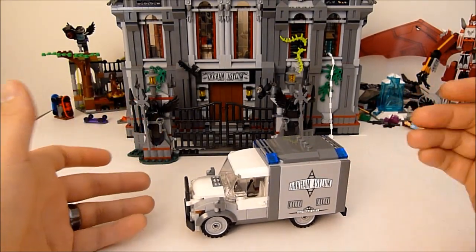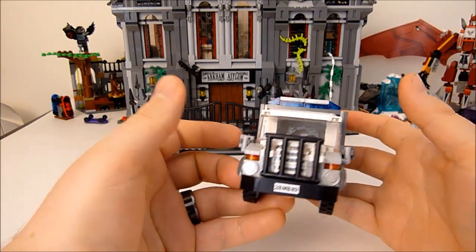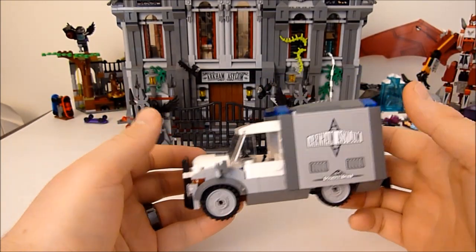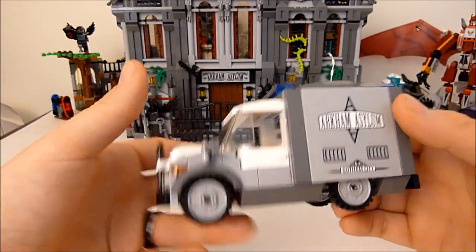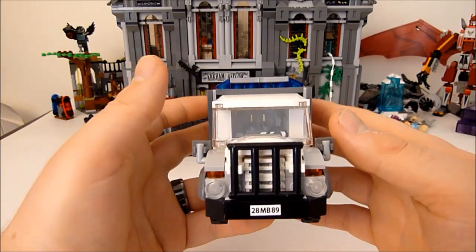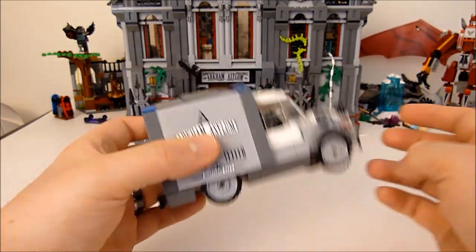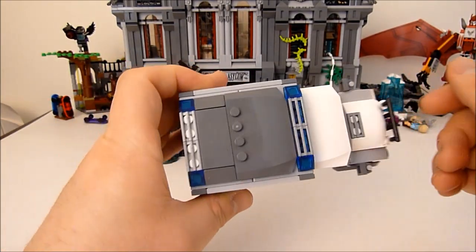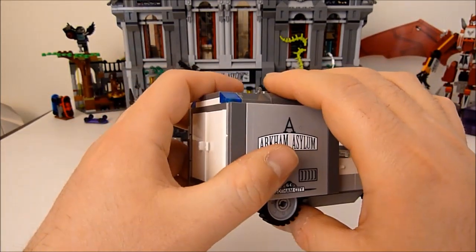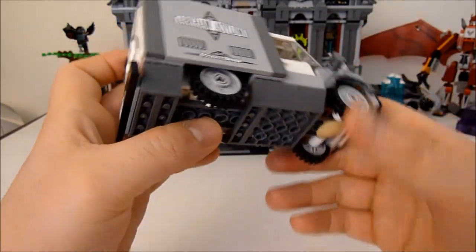Alright guys, so we do get a vehicle with this set. You get this kind of asylum transport vehicle, and this thing is really cool. I love the design of this truck. I think the lines of it are great. I think the overall design is just really nice, and it's solid. It's nice and solid, and I do appreciate that. You can see the top is all finished off, and it's just really nice looking.